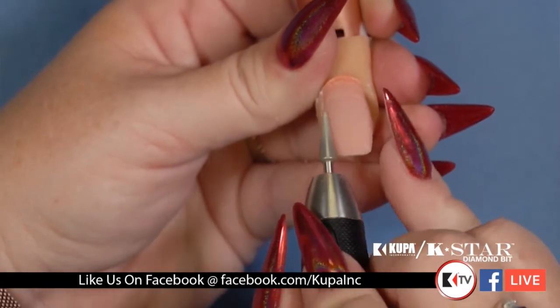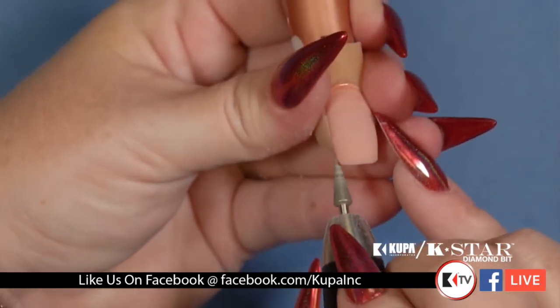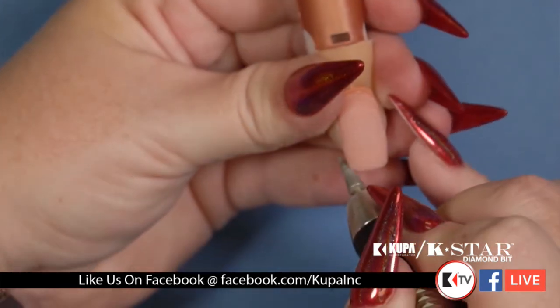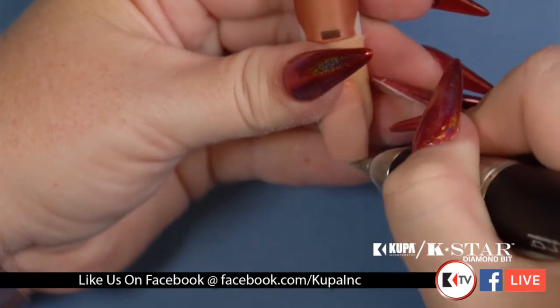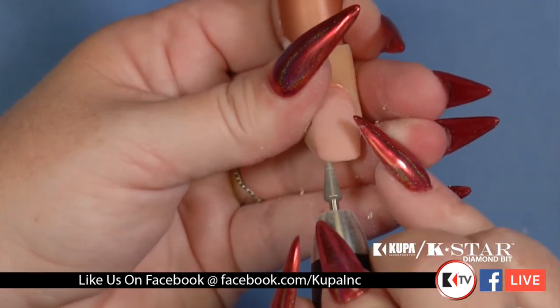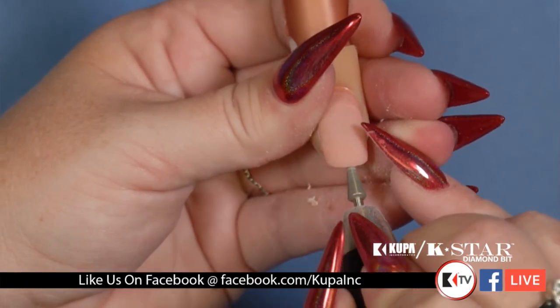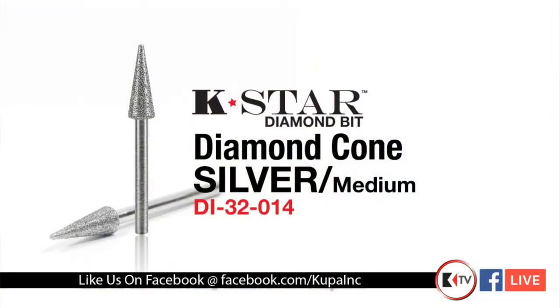So you definitely have options with this one as far as grits go. Again, diamonds only come in silver, so if you're a gold fan, very sorry, there'll be no gold. I believe the reason for that is the fact that gold's plated, and you can't plate over the grit. So really great bit to have around. I prefer this to under nail cleaner myself. Personal preference.